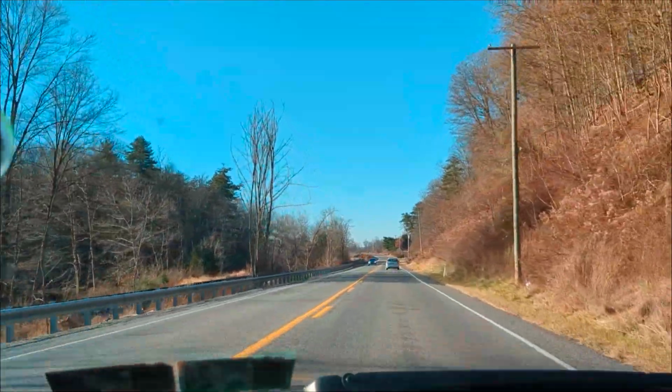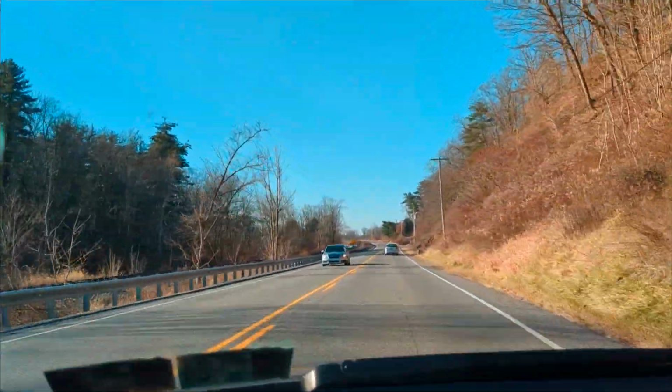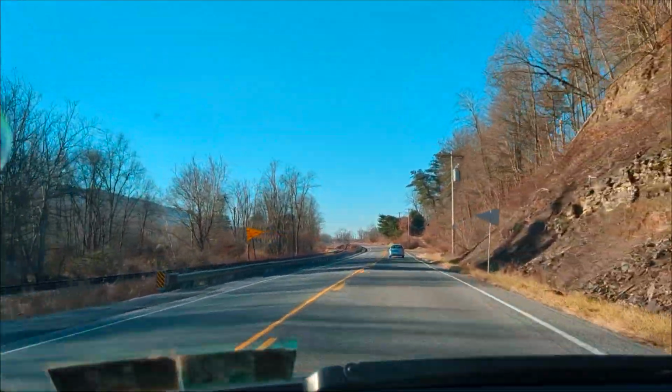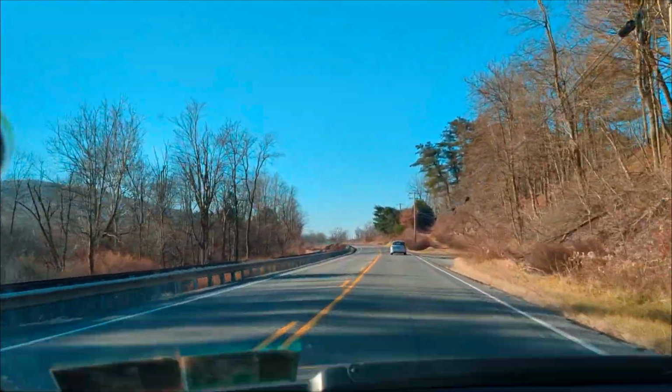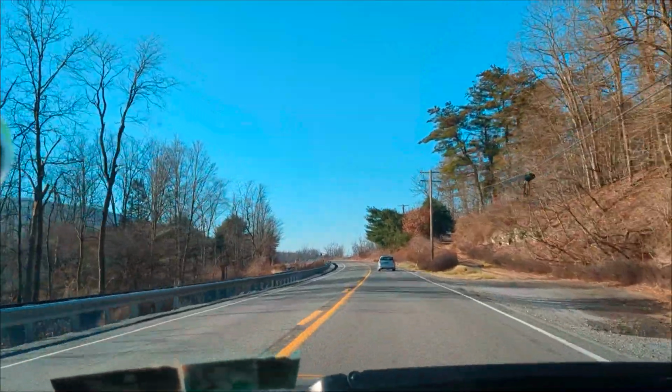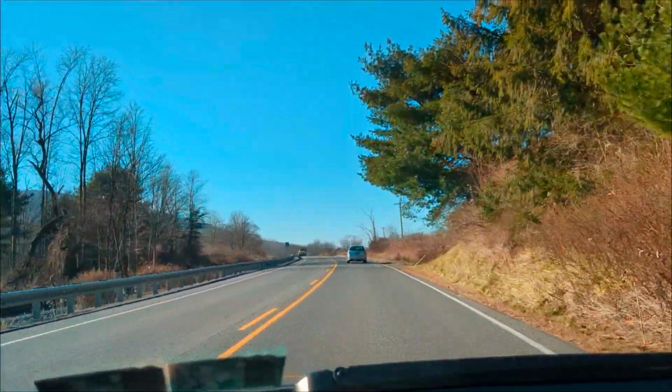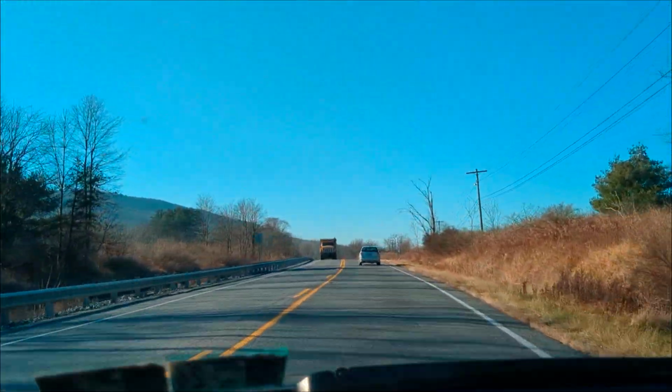This is another curve that was featured in the movie. I'm a couple miles south of Julian. I noticed back there was a concrete square foundation. So I wonder what that was. I'll have to find out.